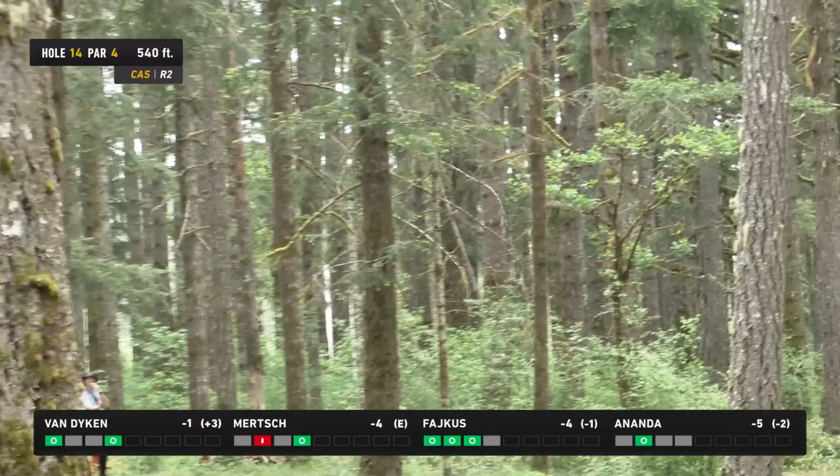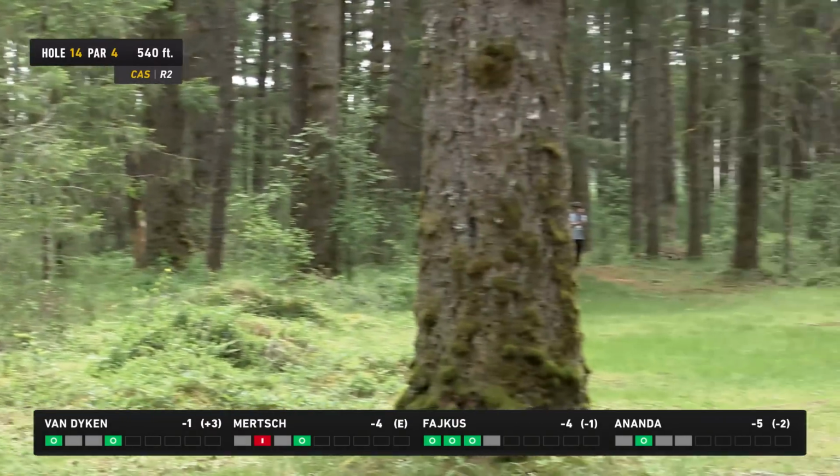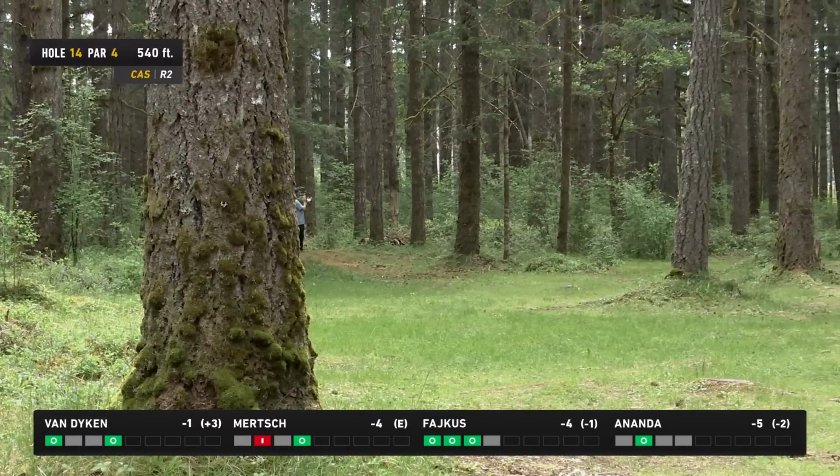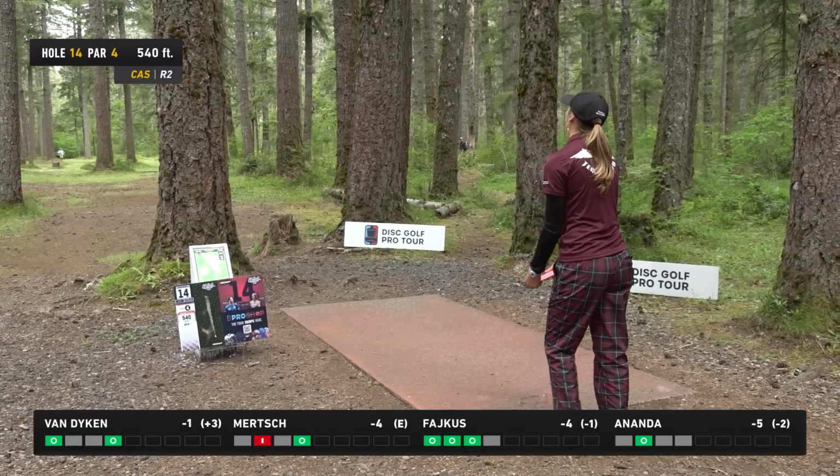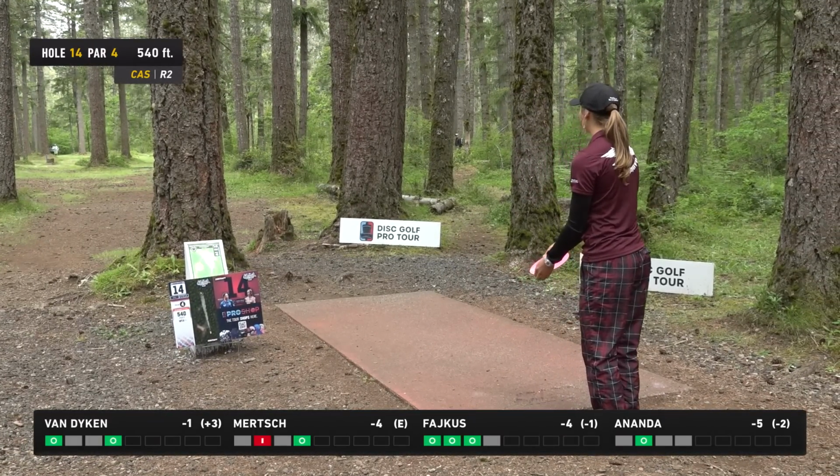That looks a little overturned for Vanessa, but looks like a good kick out into the middle of the fairway. Yeah, that's very fortunate. If you get past that wall and over there in that dense brush, it's pretty tough.